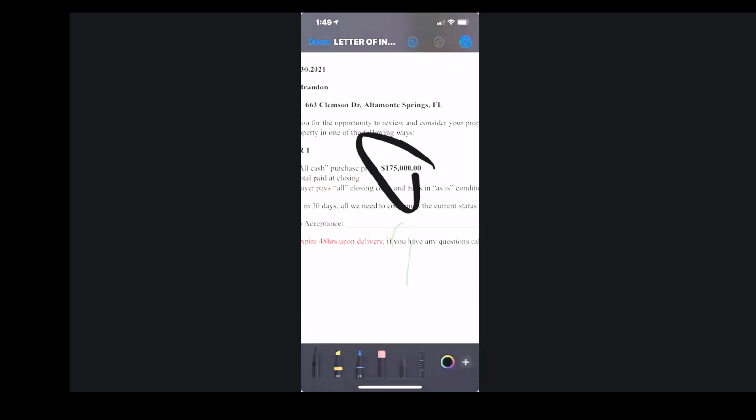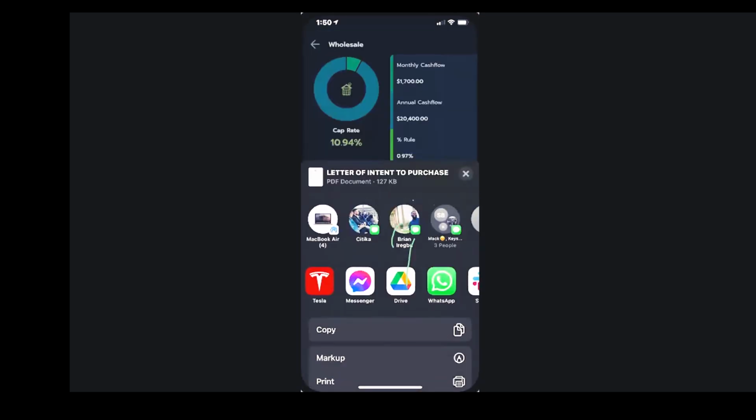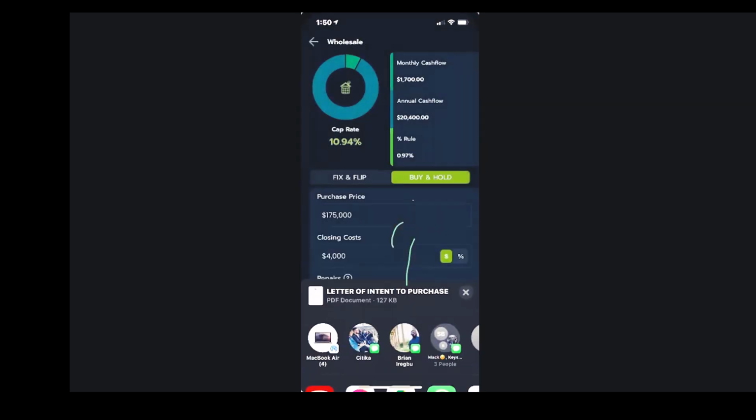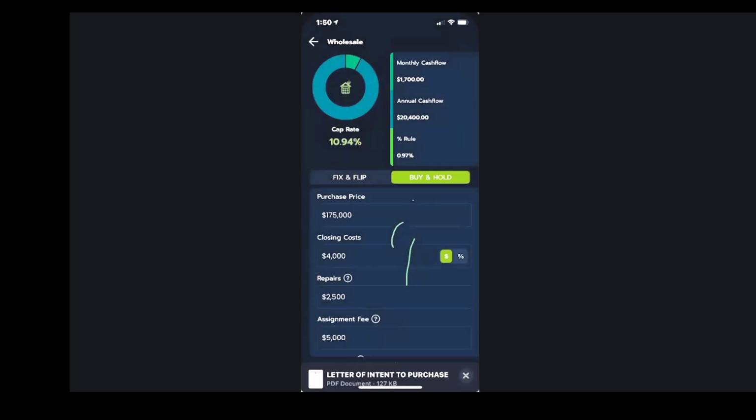Brian, anything else you want me to touch on that before I go really quick into the web? No, I think, because you got the other analyzers. Show them where they can find video tutorials, and then I think we should go to e-signing documents really quick.